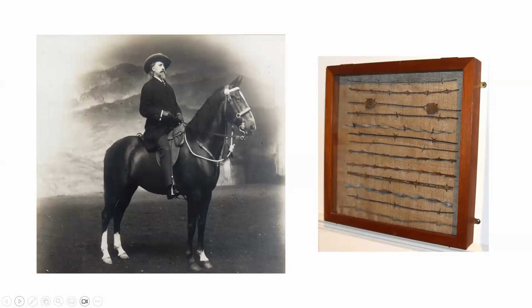Before we had westerns and television, Buffalo Bill Cody brought the West to England and had his show traveling around England. On the right there, we have a collection of barbed wire. You may wonder why, that it's known as the fall of the cowboy, because once barbed wire was developed, then the cowboys lost their jobs. They didn't need, by any means, so many cowboys.